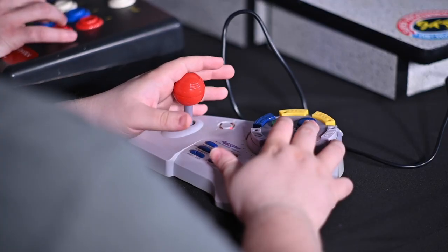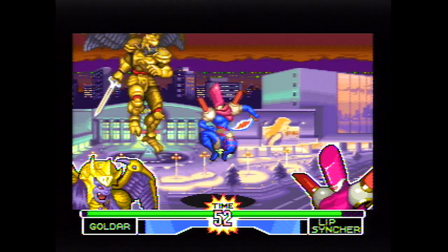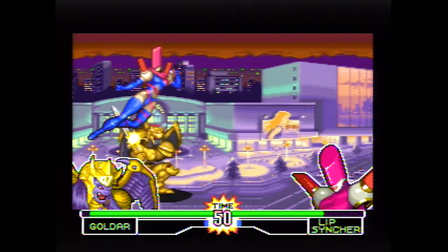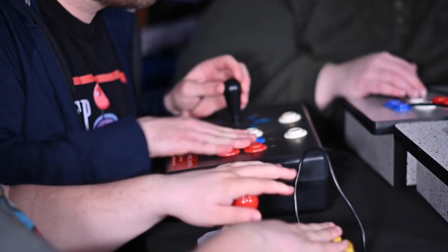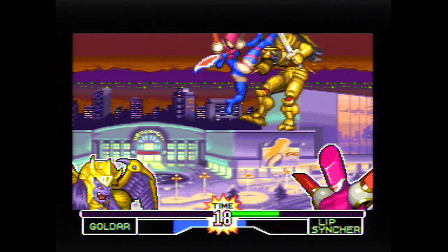So I have to tell you, this does feel more appropriate than a regular console controller. You know how you double tap to run? Yep. That feels more natural for sure. Okay, look at Button Masher over there. Can you defeat a Button Masher? Well, wait, should I just do that? I feel like I'm hacking at work.